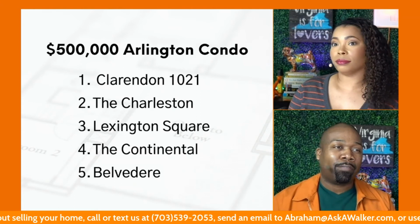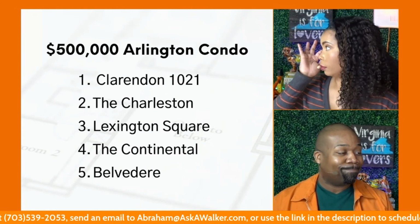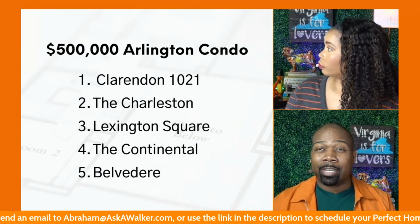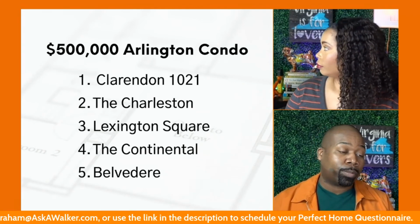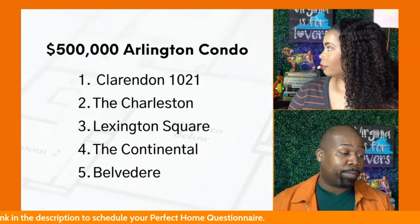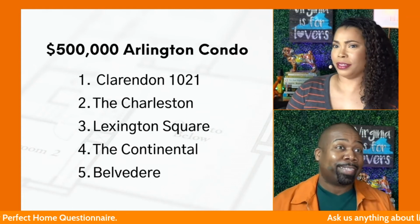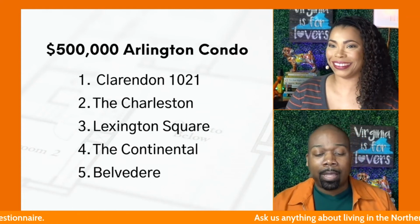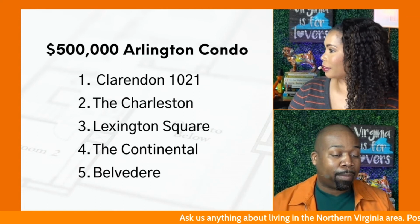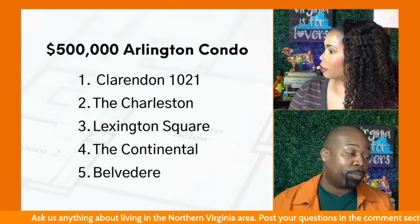Yeah, I feel like the Belvedere for me is too close to things, so it's a little. Is it too congested for you? It's a little congested for me. I like the tennis courts because I play tennis. So we haven't really touched on any developments that have enough space for tennis courts in Arlington. And this is two tennis courts, so it's not even just one. But the Continental would be my favorite development. I like the rooftop deck. I could see myself spending a lot of time on the rooftop deck.